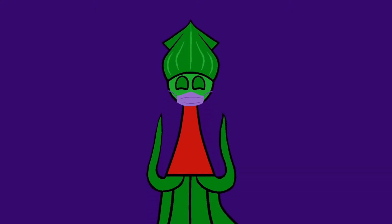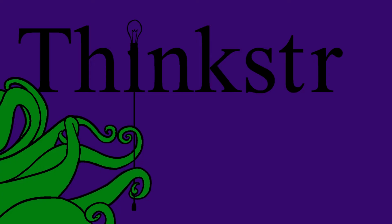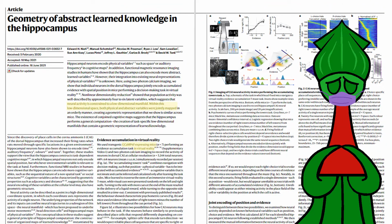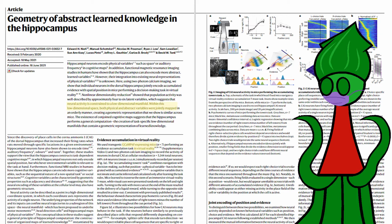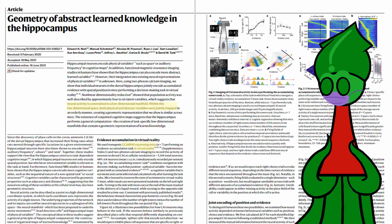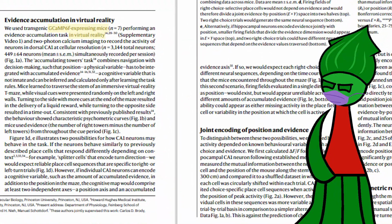Okay, I'm still super busy, but I just want to share two cool papers. Science papers are intimidating, huh? This paper, Geometry of Abstract Learned Knowledge in the Hippocampus, is 20 pages with dense looking text. Most of the words here I need to squint at and Google.